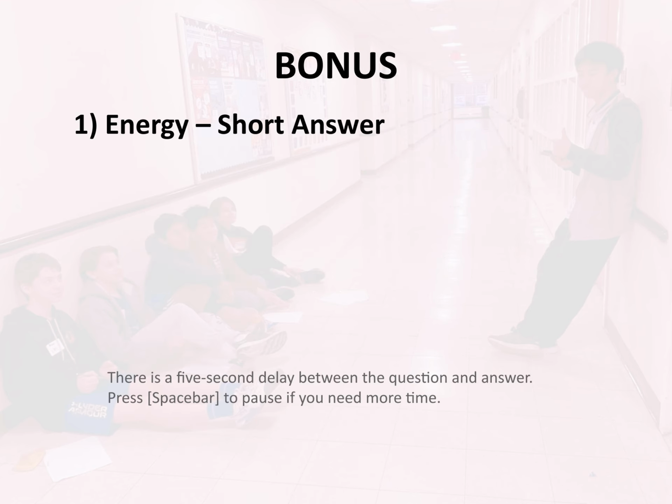Bonus 1. Energy, short answer. SLAC scientists recently published a surprising study in which they discovered that applying small amounts of pressure to platinum or lithium cobalt oxide increased the material's catalytic efficiency. Identify all of the following 3 devices to which this discovery is relevant.